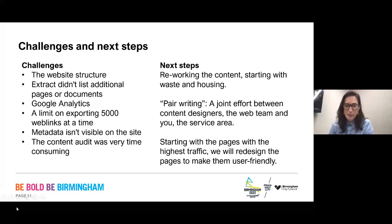So the team have done a fantastic job of trying to work around all these challenges, and we've now got to a point where we have a more streamlined process that will stand us in good stead moving forward to looking at other service areas. In terms of those next steps, we are now at a stage where we can start with waste and housing to rework the content that is already in existence.